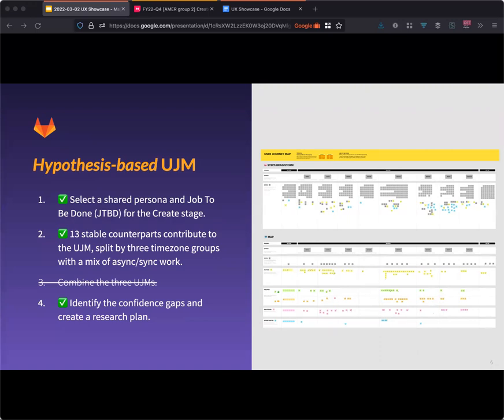Second, we had 13 stable counterparts. So product designers, product managers, engineering managers, UX researcher, and technical writer contribute to the user journey map.